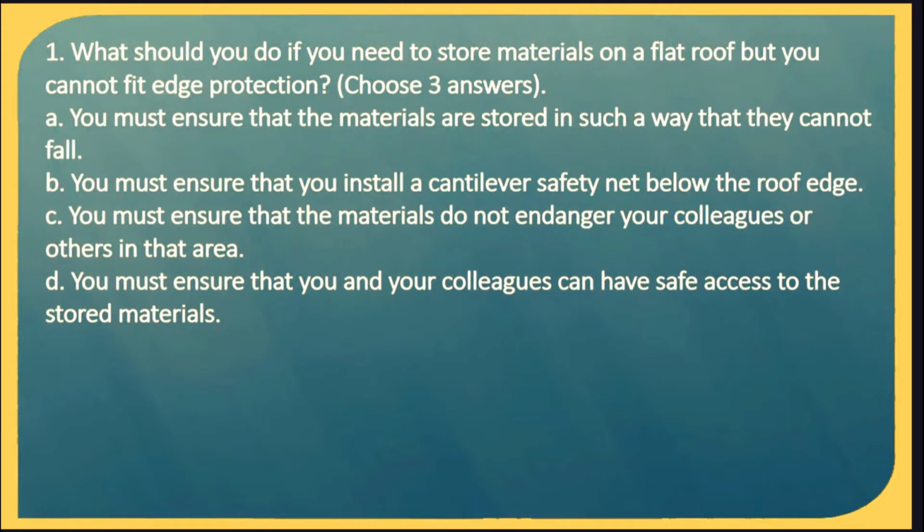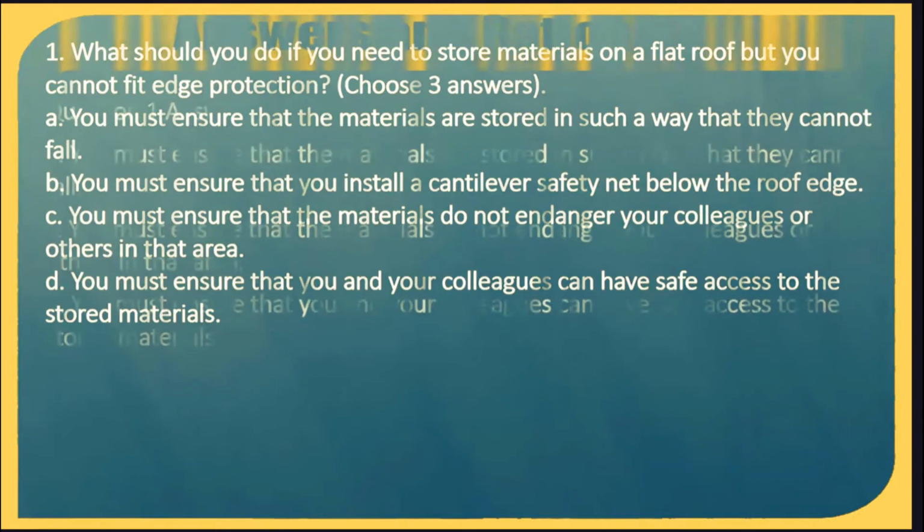What should you do if you need to store materials on a flat roof but you cannot fit edge protection? Choose 3 answers. A. You must ensure that the materials are stored in such a way that they cannot fall. B. You must ensure that you install a cantilever safety net below the roof edge. C. You must ensure that the materials do not endanger your colleagues or others in that area. D. You must ensure that you and your colleagues can have safe access to the stored materials.